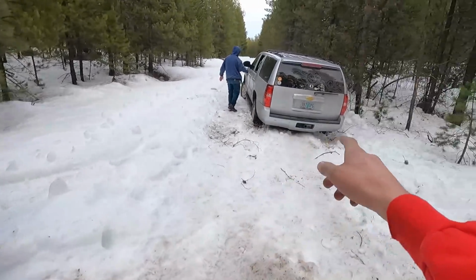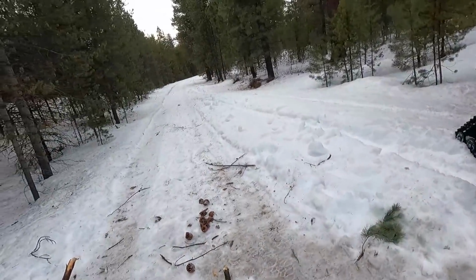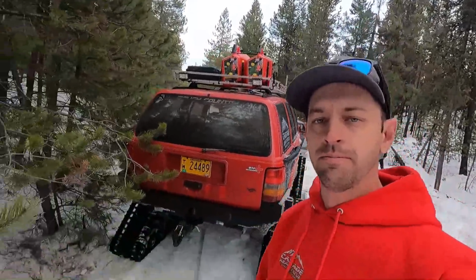So I'm gonna hook on with the winch, pull his back end over and get him in these ruts, and he should be able to back most of the way down from there. If he gets stuck along the way, we'll just pull him out again and again until we get to a spot where we can spin around and then head on back down the mountain.